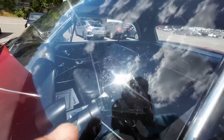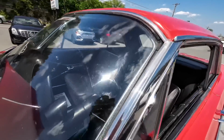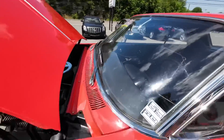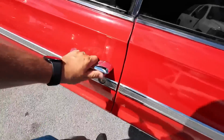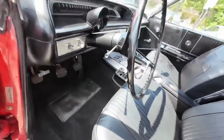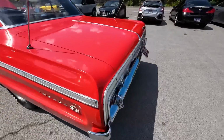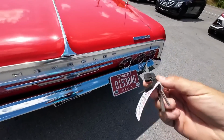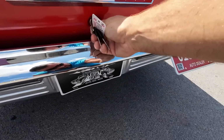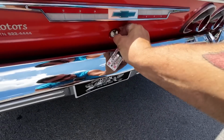Front windshield, man, it's got some scratches too. And they go clear across there. Little cracks there. Let's go ahead and go to the trunk before I forget, because if I skip to the inside, I'm gonna forget. Nope, not that one. What about the other little one? Middle little one.